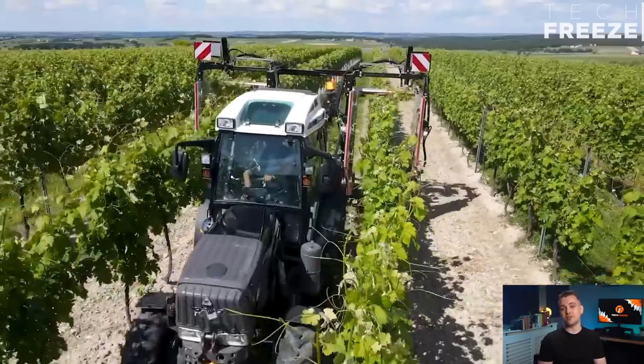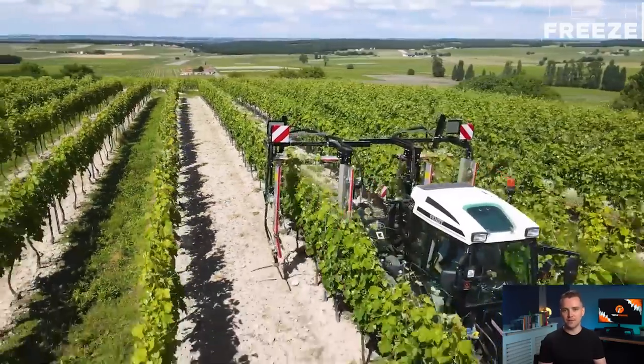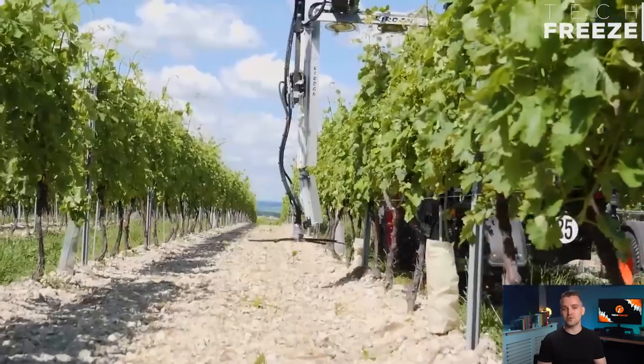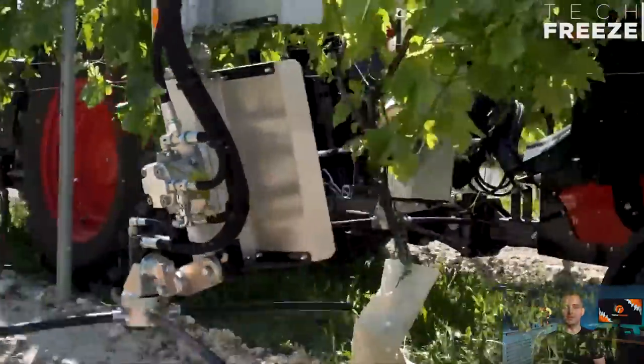The low center of gravity gives it good stability, allowing for easy operation and transportation. In fact, this is the only such machine approved on the road, making movement from one vineyard to another much easier.